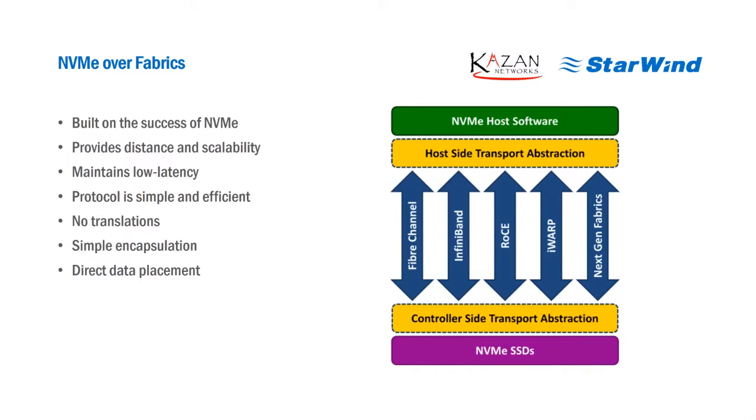And because most of the fabrics being considered, with the exception of Fibre Channel, leverage RDMA, we have direct data placement working for us. That eliminates copies and it minimizes processor involvement in general. That's the big breakthrough beyond SCSI.